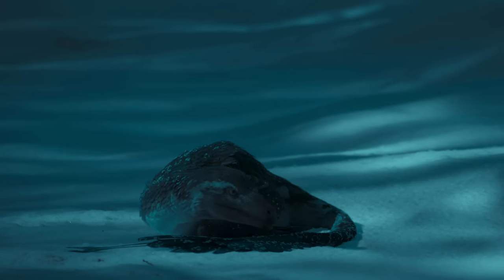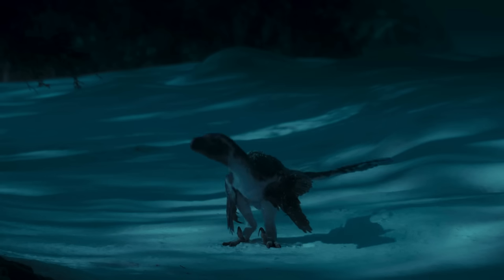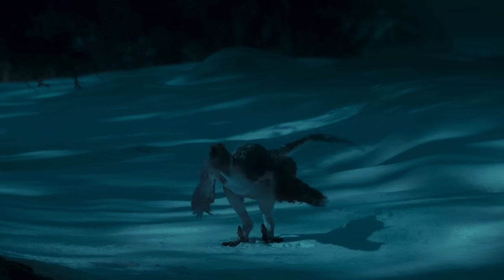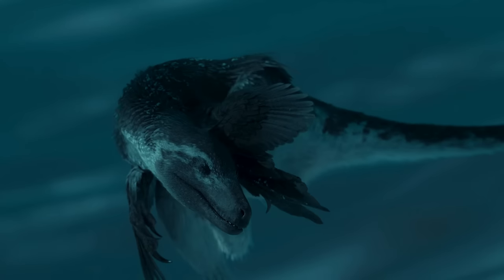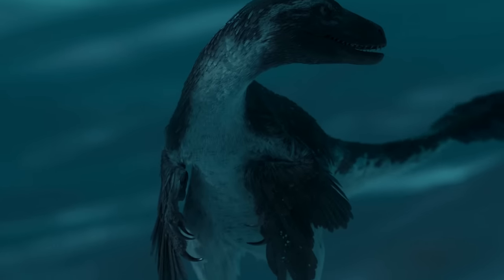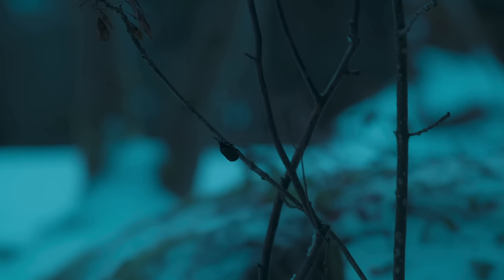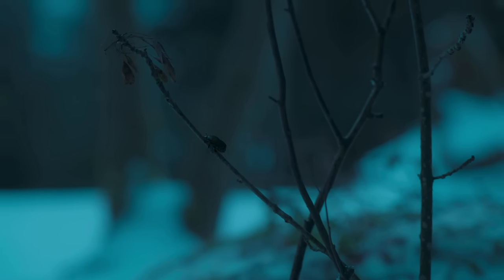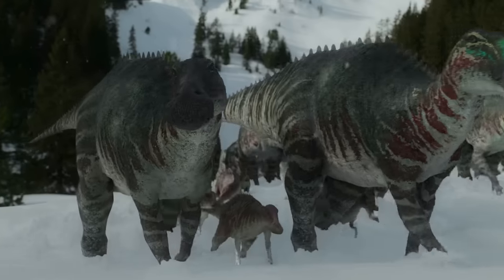Dinosaurs, however, have managed to colonize these polar regions. In the far north of America, this tiny hunter, a dromaeosaur, has managed to survive 3 months of near total darkness. In this icy world, no opportunity is too small to be ignored. And here comes their first chance of the season.